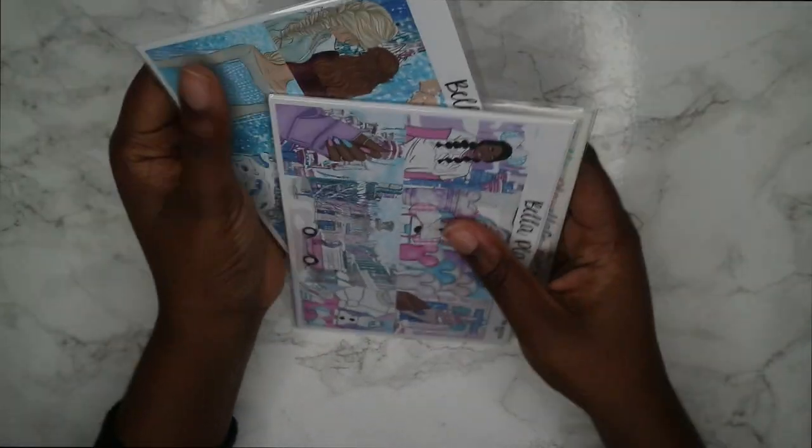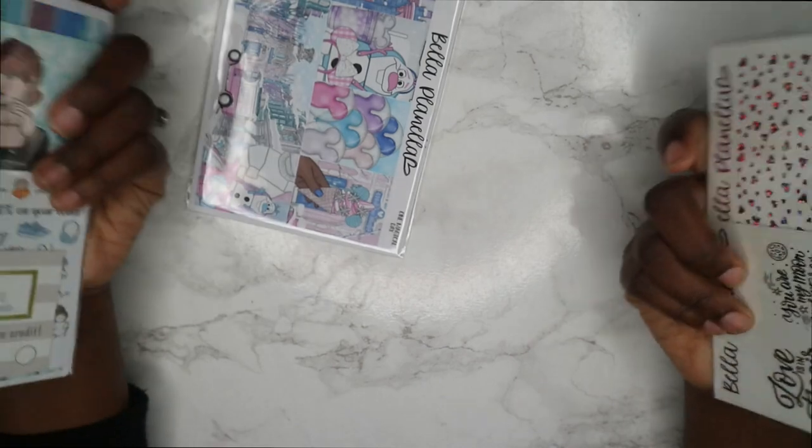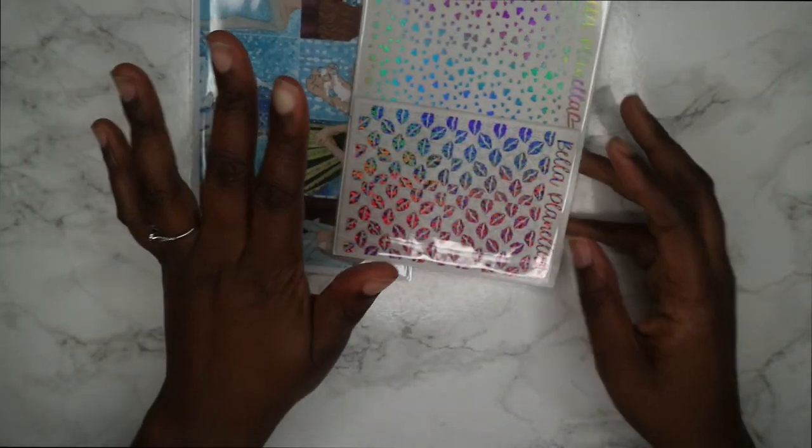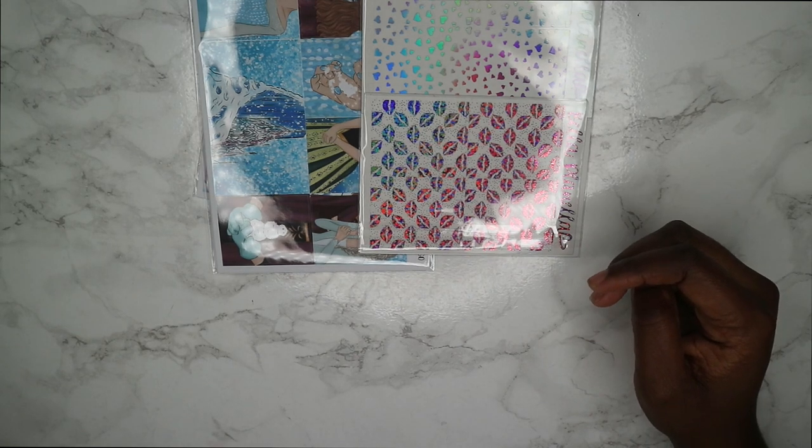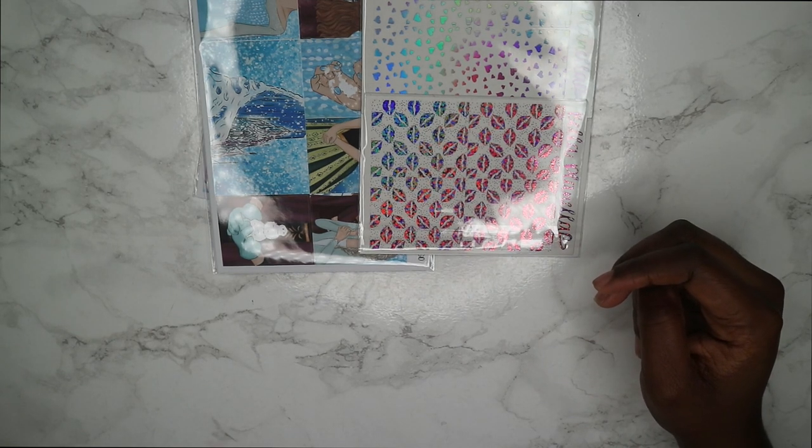Okay, so next in this January haul, which also features December orders, but that's fine. I got another order from Bella Planella. This one is not a PR order, but I ordered it with a little bit of a discount, just because I do PR for her.